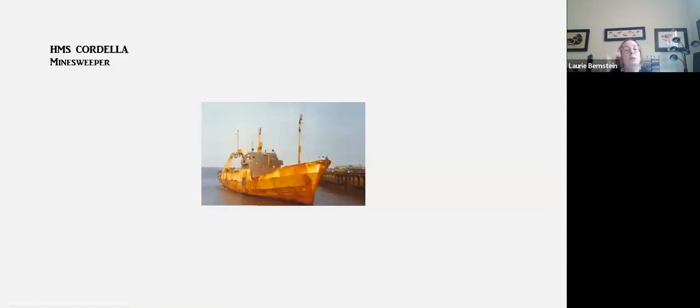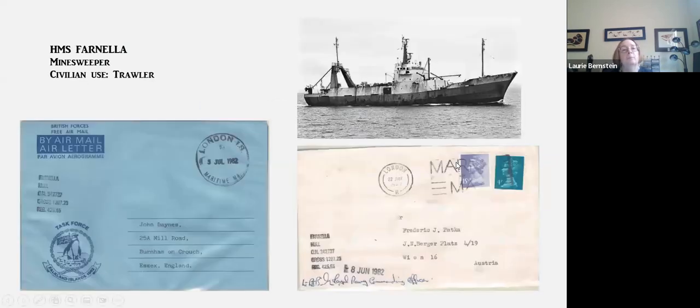This one is on here because it's one that David was still looking for. It is a minesweeper, and that's what it looked like when it came back from the Falklands. So you could see the weather was really quite brutal to the ship, but I have never been able to find a cover from it. So still looking.